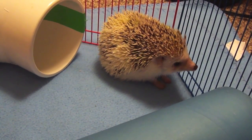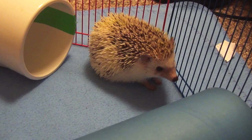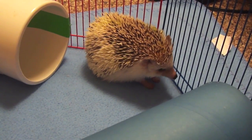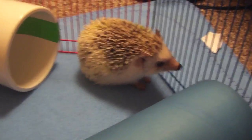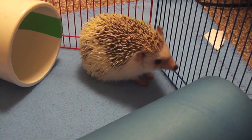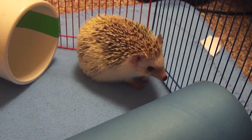The reason that African pygmy hedgehogs cannot survive hibernation is because they are not like the animals in the wild that are able to do this. The bears, for example, go into hibernation, but they spend all the time before hibernation packing on the pounds and all the fat necessary that they need to survive that hibernation period. African pygmy hedgehogs, on the other hand, cannot do that.